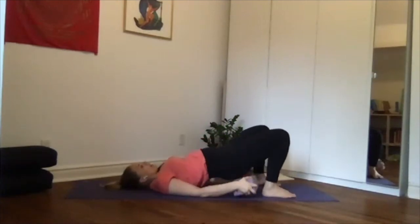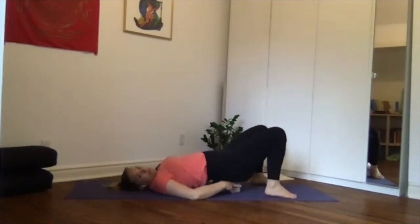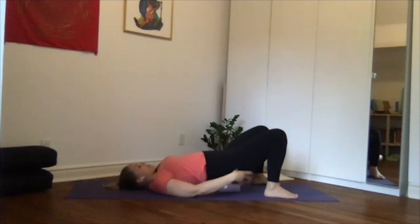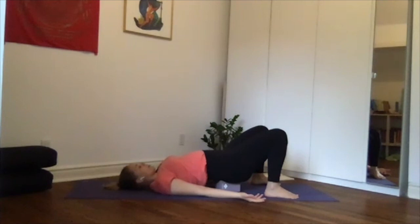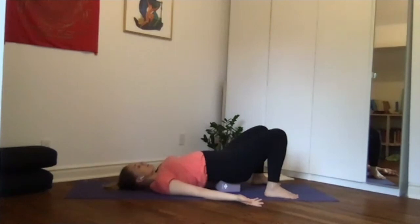Go ahead, lift your hips up, taking the block at whatever height underneath your sacrum, letting your hips be heavy. Take your arms down by the sides and you can close your eyes here. Just starting to let the body soften and melt down into the floor, feeling that support from the block. If you don't have a block, you could also take your blanket underneath your hips just to give your hips a little bit of height. Closing the eyes or softening the gaze.